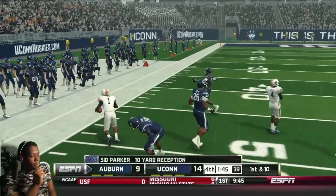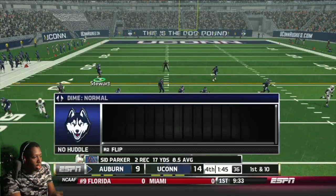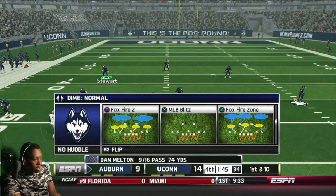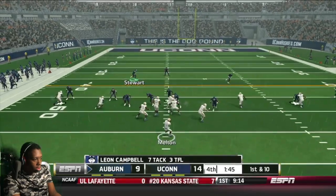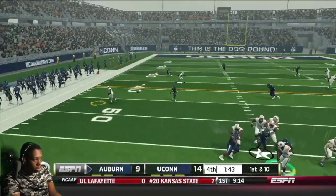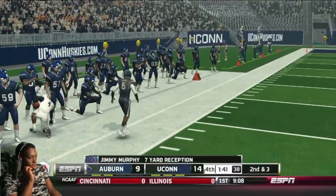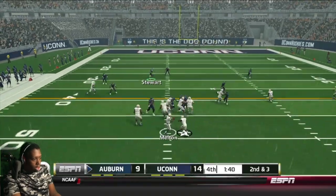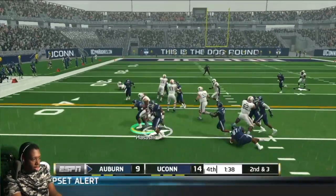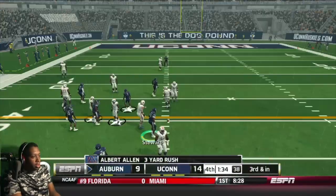What type of falling initial is that? I'm mad. I'm now mad. They can't score. Hold on, sweetie. I hate this game. Third and inches. Are you serious?